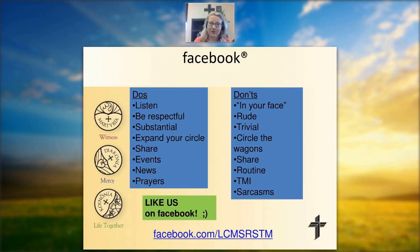Encourage your congregation members to like your Facebook page. For instance, down there, I've got Like Us on Facebook. We always like people to like our Facebook page with LCMS RSTM. So you see the link down there at the bottom. You can create a similar one for yourself. And again, like your website, put that on everything so people know who you are.